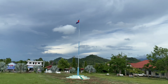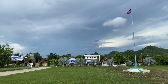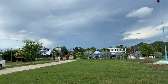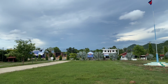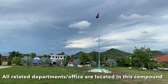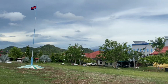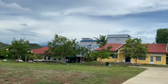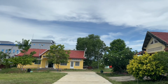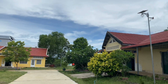Here is Samlot Governor's office and the departments. They are very beautiful spots. It is on the hill, and I view it from the building that I stand in, seeing the mountains and the landscapes. Very beautiful in Samlot. I like the place very much. Hope you do also.